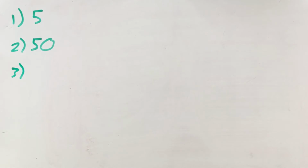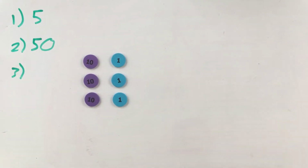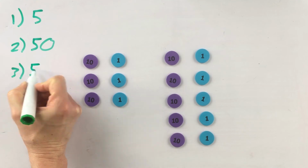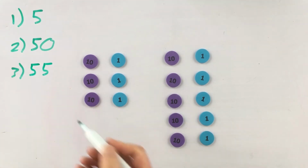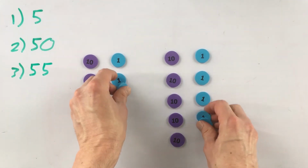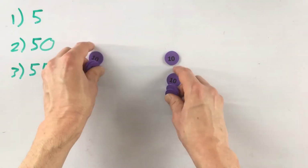33 or 53, which is bigger? Let's make the numbers. We see that 53 is bigger than 33. In fact, we didn't even need to look at the ones, because there were more tens in this number than there were in this number. So it didn't matter how many ones there were, because tens are bigger than ones.